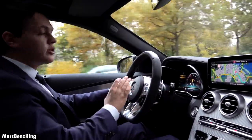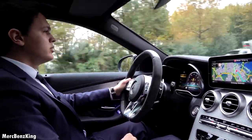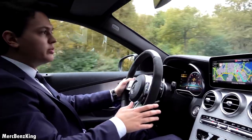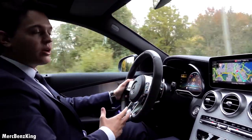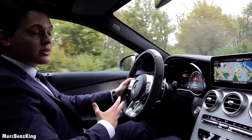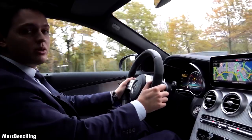So the C63S has 510 horsepower, producing 700 Nm of torque. So it will take it from 0 to 100 km an hour in just 4 seconds. The top speed is 290 km an hour.